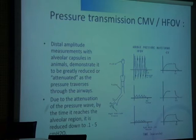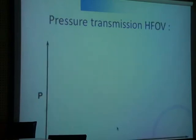One of the other benefits that we know as well that are different than conventional ventilation is that the transmission of that pressure that you see on the manometer does not reach the alveolus. And so a lot of times you see pressures that are just as high as conventional, but by the time it actually gets to the alveolus that you see here, it is much smaller. And so that delta amplitude drops drastically.